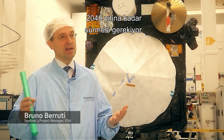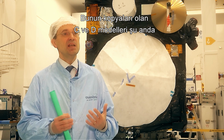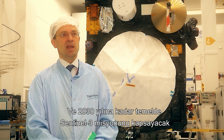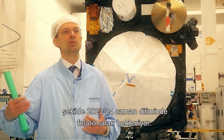The Sentinel-3 mission is supposed to last until 2040 at least. So A and now B will be in space soon. The C and D models, which are replicas of this one, are under manufacturing now and will be completed by the end of the decade. And they are expected to be launched in the 2023-24 timeframe to cover basically the Sentinel-3 mission until 2030.